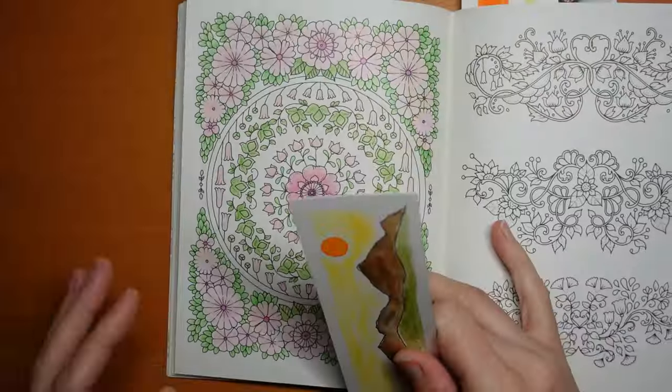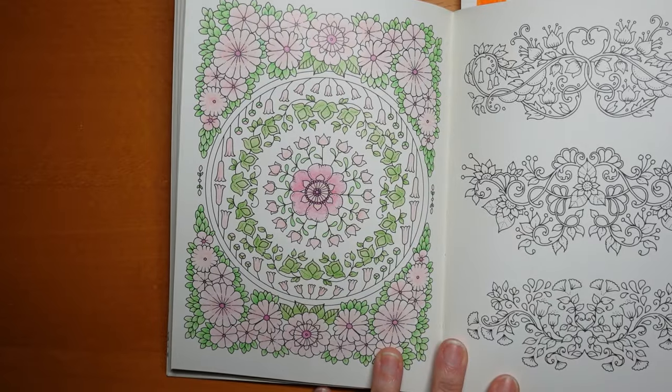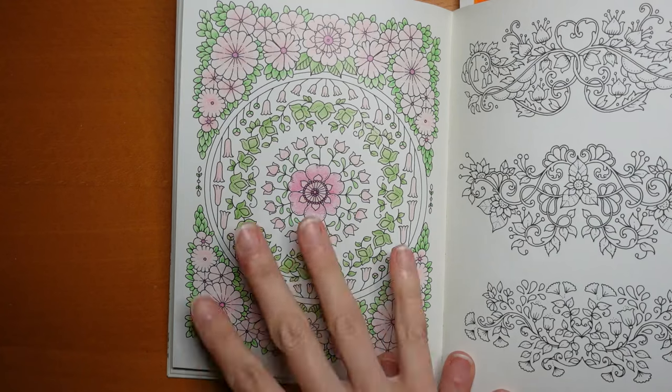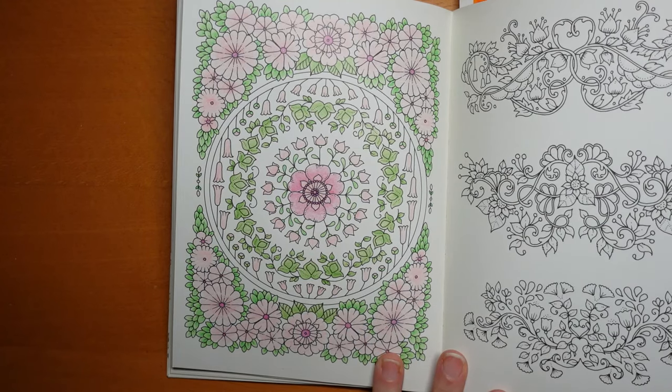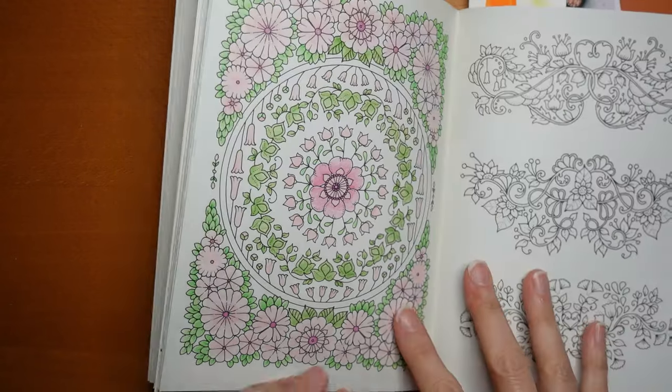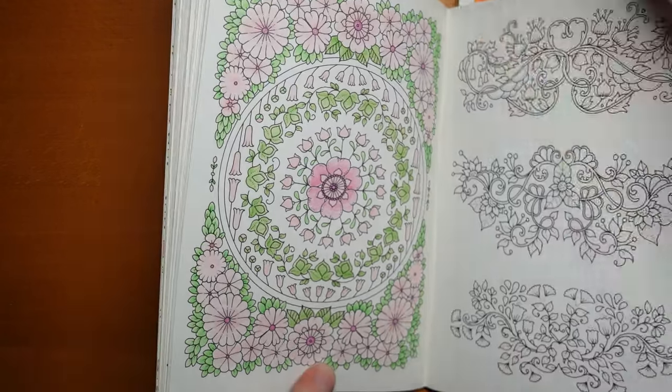And then this one was done with, I think, yeah, Staedtler Design Journey. Sort of nice pale pinks. As you know, you don't usually do pinks. I think I was just in a, oh, can't be bothered to choose pink mood.